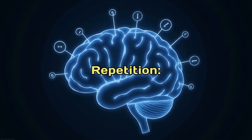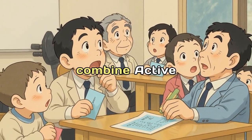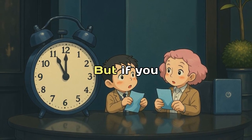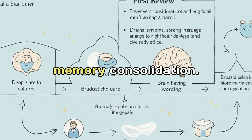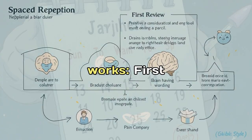3. Spaced repetition, the secret to long-term memory. Japanese learners combine active recall with another core tool, spaced repetition. Your brain is designed to forget. But if you review information at optimized intervals, you catch it just before it fades, and that triggers memory consolidation. This is how spaced repetition works.